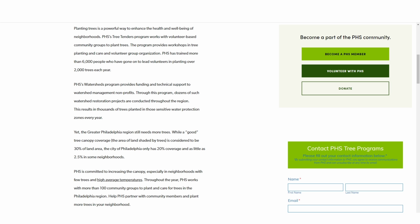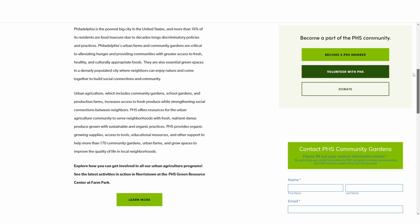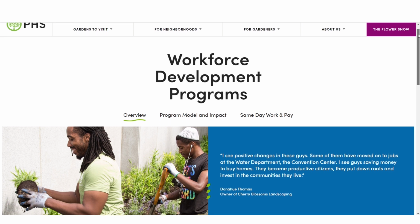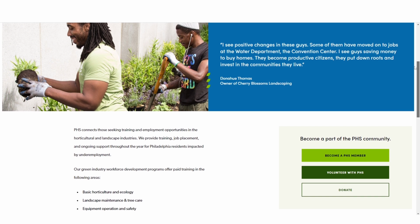So that's one of our target areas. We also have, you talked about access to fresh food. We partner with about 170 community gardens. And then we also have a workforce development program and then a stormwater management program where we partner with the Philadelphia Water Department to give homeowners water mitigation solutions such as rain barrels.